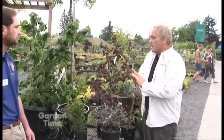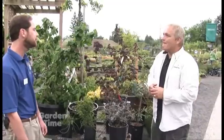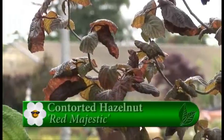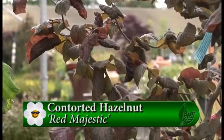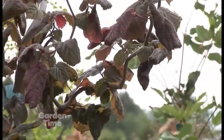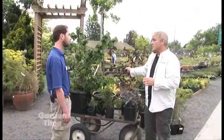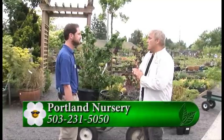Now, if you're looking for some great color in your yard early in the spring, how about this one here? Tell us about it. Yeah, that's the newest introduction as far as the contorted hazelnuts go. Called Red Majestic. It's basically just been bred to have the interesting leaf color. I think it's a welcome addition to the garden center, and for those that like it, I have to say, in the last couple of months, I have secretly fallen in love with this color leaf. It really just is amazing in the garden and adds a lot of cool coloration.